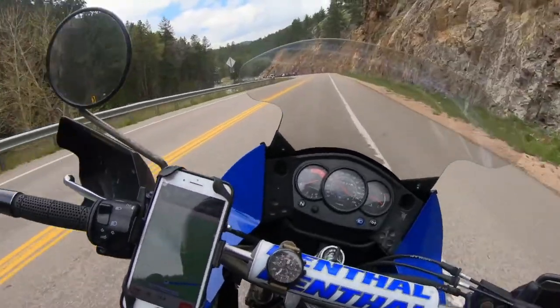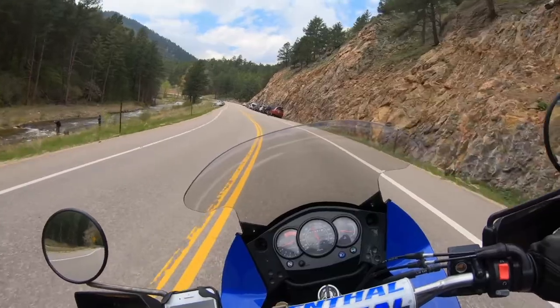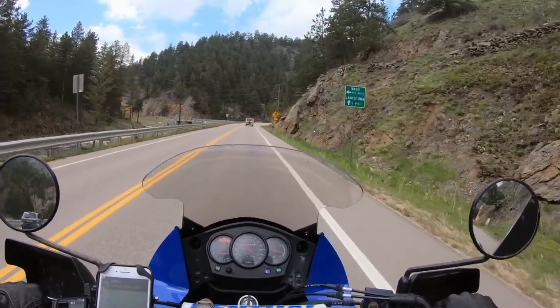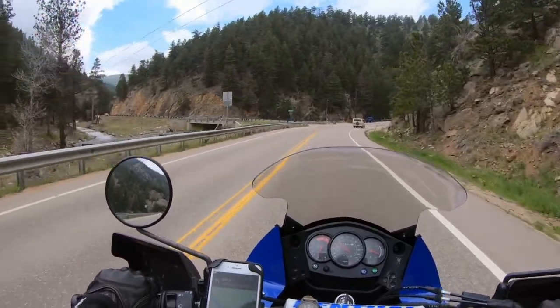Always catches me by surprise. This is crazy. It's almost a complete U-turn. Here we go. This turn is towards Ward.